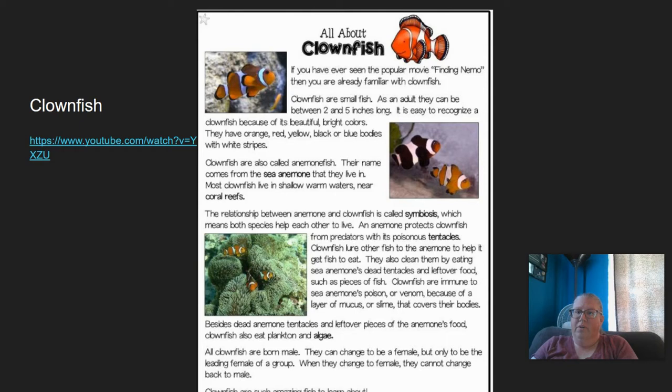Clownfish are immune to the sea anemone's poison because they have a layer of mucus or slime that covers their body. They eat dead anemone tentacles and leftover pieces of anemone food. The clownfish also eats plankton and algae.